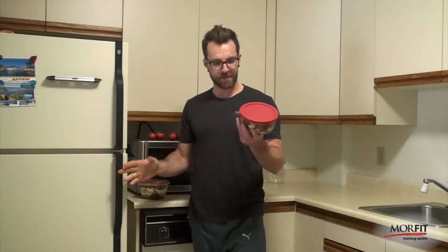But then I'll make like a meal package out of it. So I got one chicken breast in here, and then the rest is filled up with veggies. So this one looks like I had zucchinis, and now that I remember, I did have zucchinis in that farm share. So I roasted up some zucchinis and onions and tomatoes.